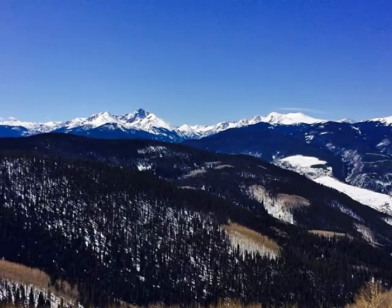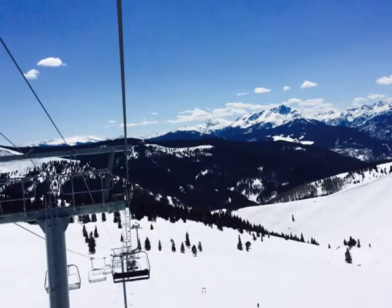I went to Vail, Colorado for my spring break. Yeah, we went there and we skied and we ate and we shopped, which was very fun.